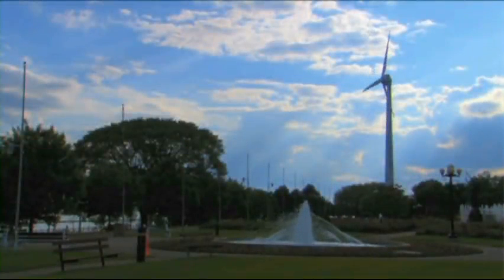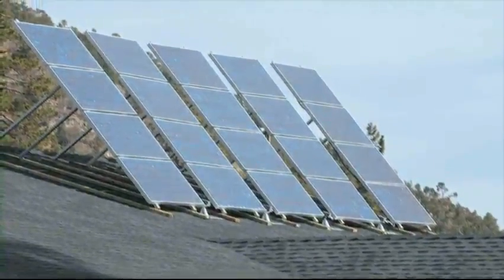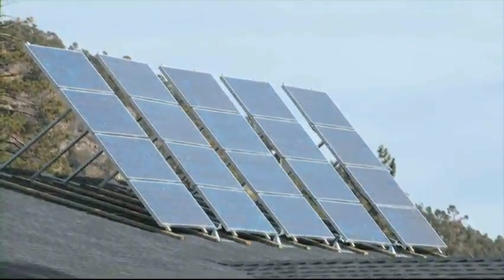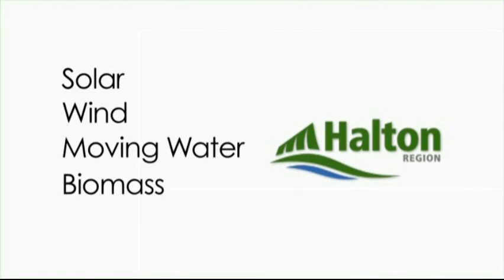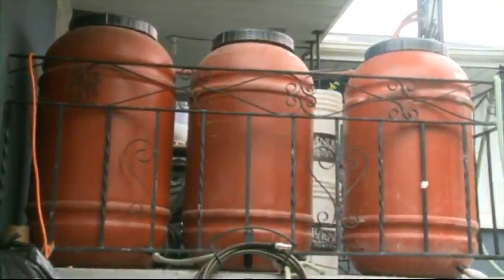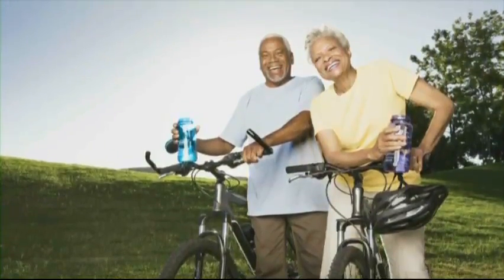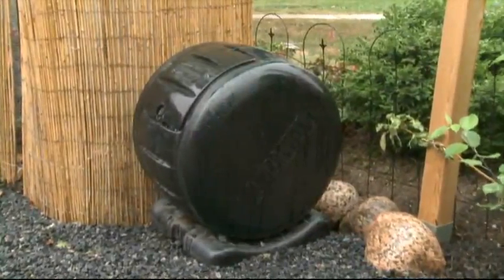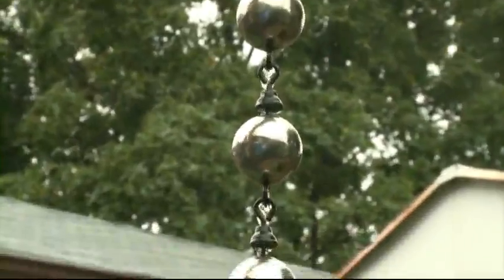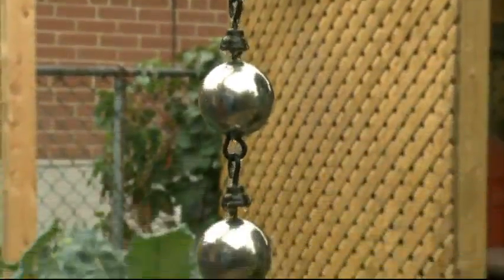Renewable energy comes from the natural sources that can be replenished, meaning the resource is a sustainable source of energy. Renewable energy sources include solar, wind, moving water, biomass, and geothermal. Harnessing these energies improves the sustainability of our energy production and delivers benefits to the environment and to human health. These forms of energy do not increase carbon dioxide levels or other pollutants in the atmosphere. And by reducing our emissions, energy conservation becomes an important way to reduce the impact of climate change.